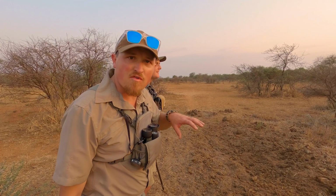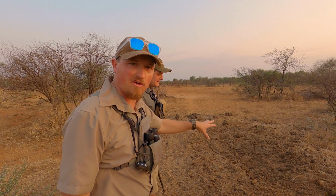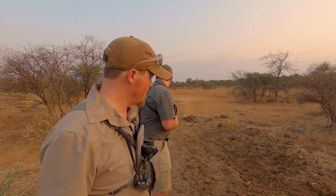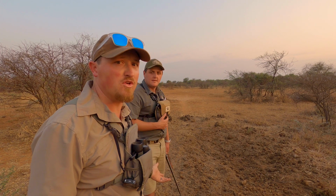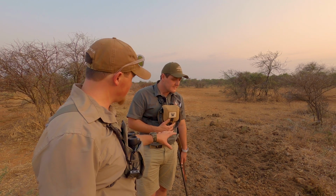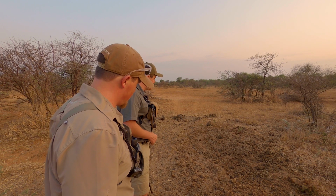Look at this massive rhino midden. The crazy thing though is you can see it's both white and black rhino that's using it. It's huge. This is a very old midden. So this is where rhinos will defecate and communicate with each other, actually using their dung, which is interesting. But yeah, really cool. I haven't seen many this big. It's really cool seeing it.